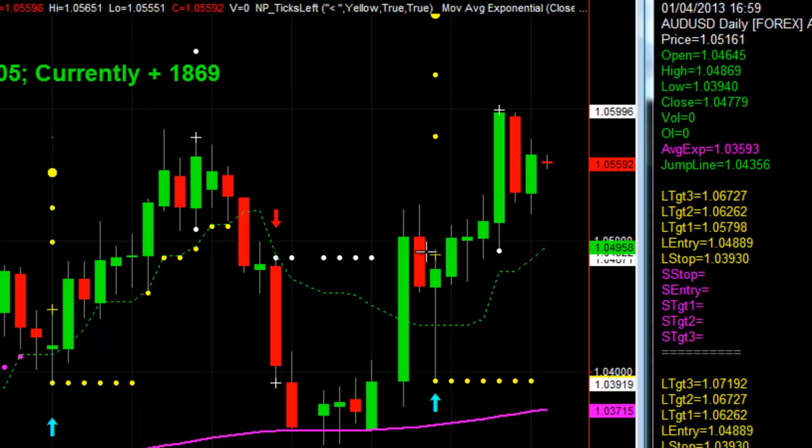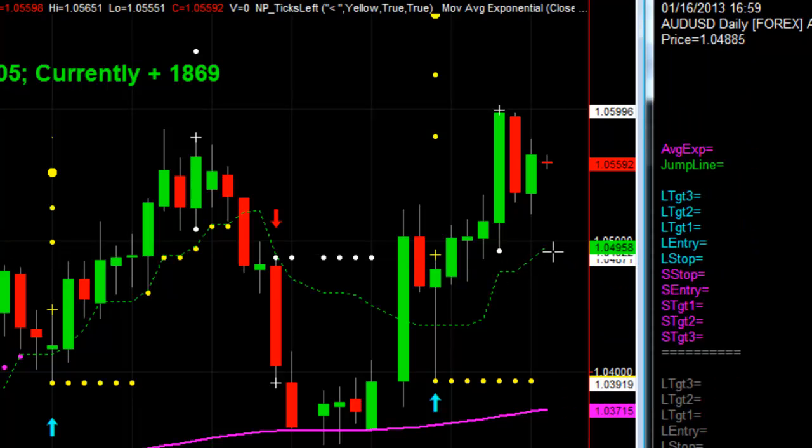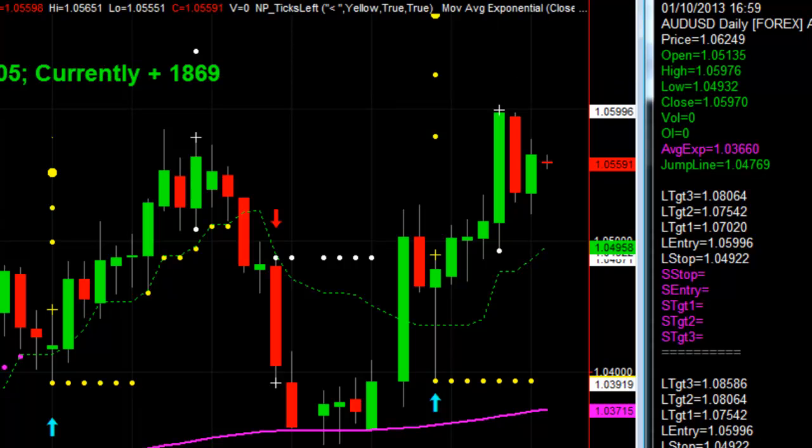So stops are following the green line, and the green line has almost got us to the point where we're at break even, close to break even. And then there's a position here that we could add on to. So if the Aussie US does take off to the upside, we're going to add another position right here.